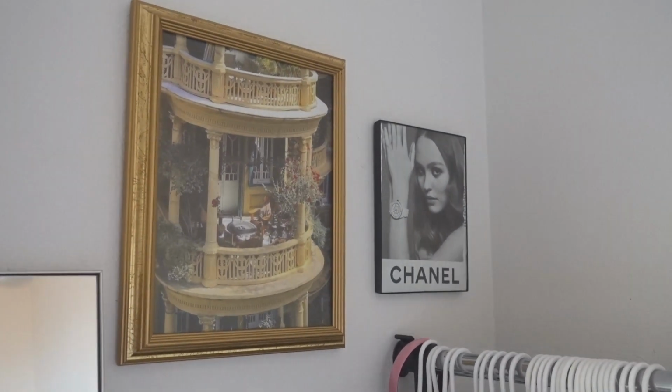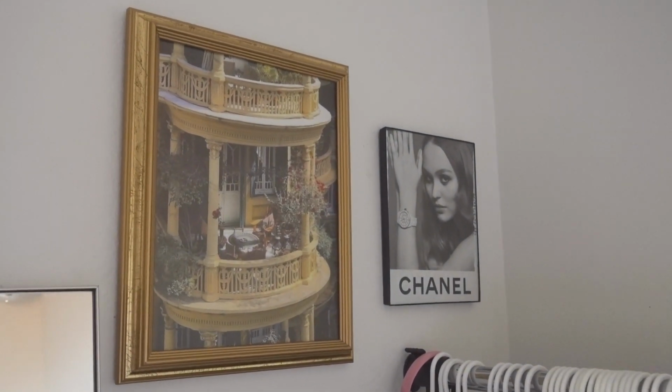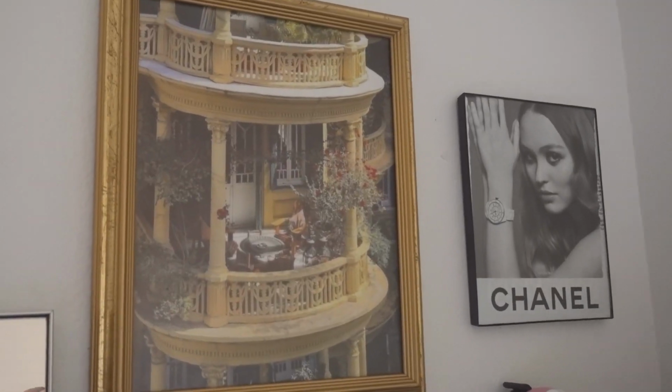This is the newest addition to my room. I put these in this gold frame. I got it from a thrift store and then I replaced it and bought this picture from Walmart. And then I had that from a magazine, Lily Rose Depp, such a beautiful picture. So yeah, I think I want to make this whole wall a big collage. I think it would be so pretty to have a bunch of different antique frames and just line up the wall. That's an idea, I don't know.